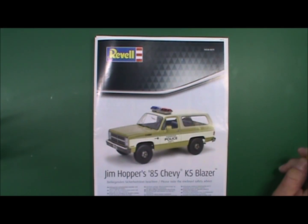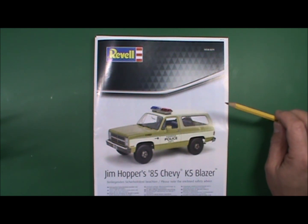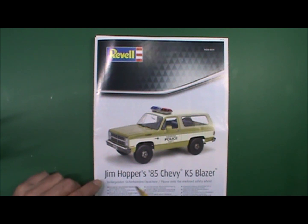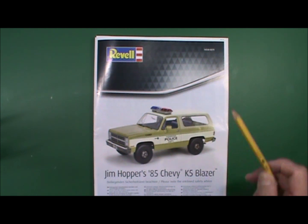Hello, boys and girls out there in YouTube land. This is Clay of Major Disappointment Models. And today I'm going to issue part 2 of my build of Revell's Jim Hooper's 85 Chevy K5 Blazer.